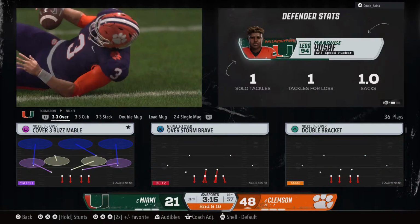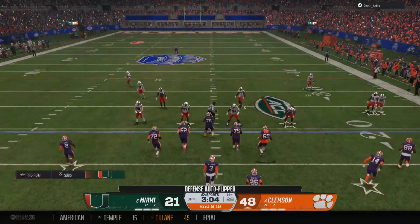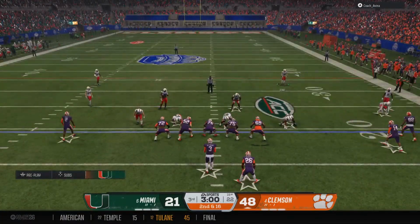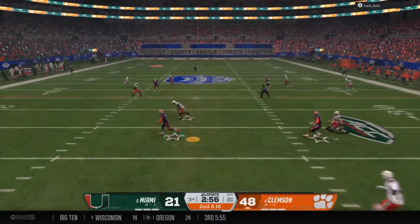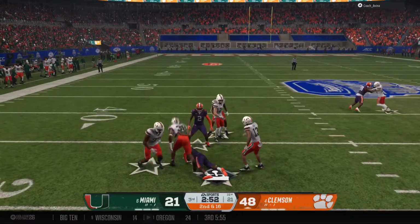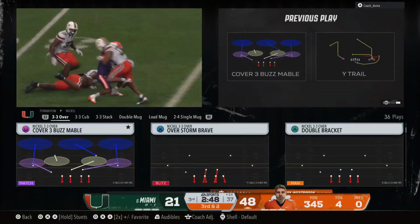Well, they're going to go with a play fake here. The only problem is no one on the defense bit at all on the play action. The results are a big sack for this defense. That sack sets up a second down and long. Caught by the receiver. Muscles past the defender. Defense makes the stop very close to a first down.